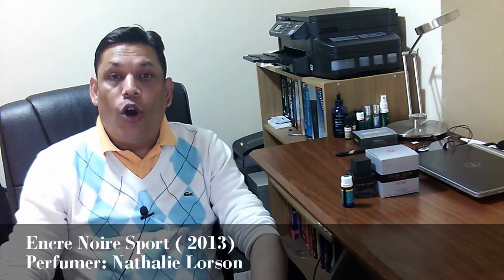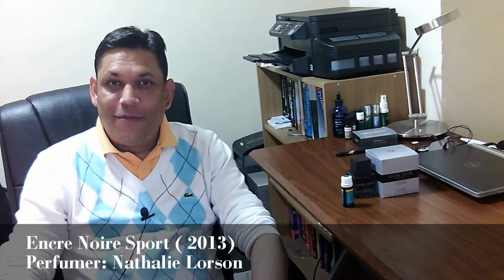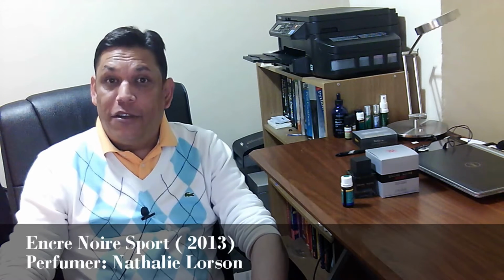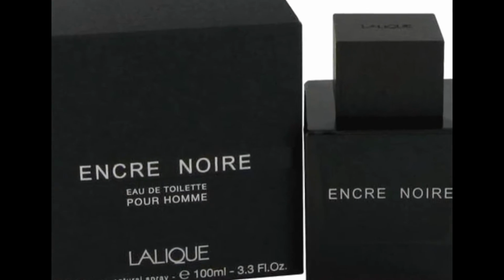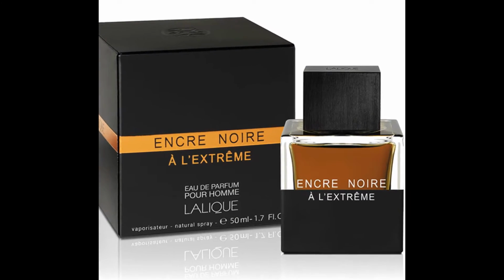Today we're going to talk about a vetiver based fragrance called Encre Noire Sport. Now this is a special fragrance. It's got three flankers, so Encre Noire Sport and Encre Noire Al Extreme. Now, Encre Noire Sport is a flanker to a fragrance which is always discussed in fragrance communities as a dark gothic fragrance. Now this one is a special fragrance. They've done a lot of good work with it.